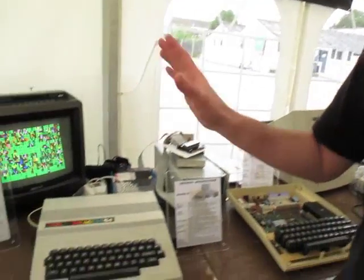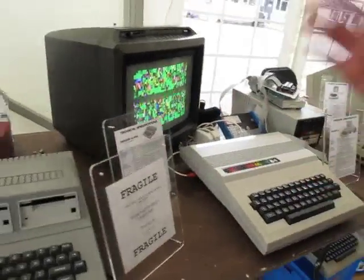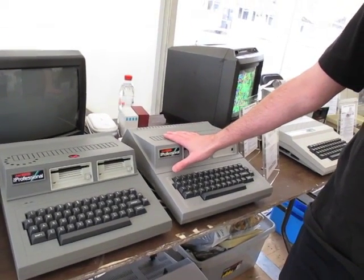So to move on, they wanted something that could actually be portable, move around, with built-in disk drives, built-in modems. So they were thinking you can access Prestel, things like that at the time. And then this is where the Professional came in. To the best of our knowledge, there are 5 left in existence.